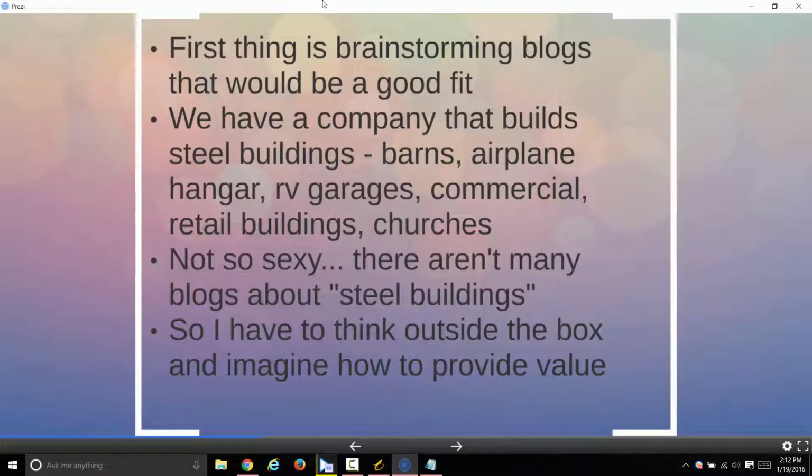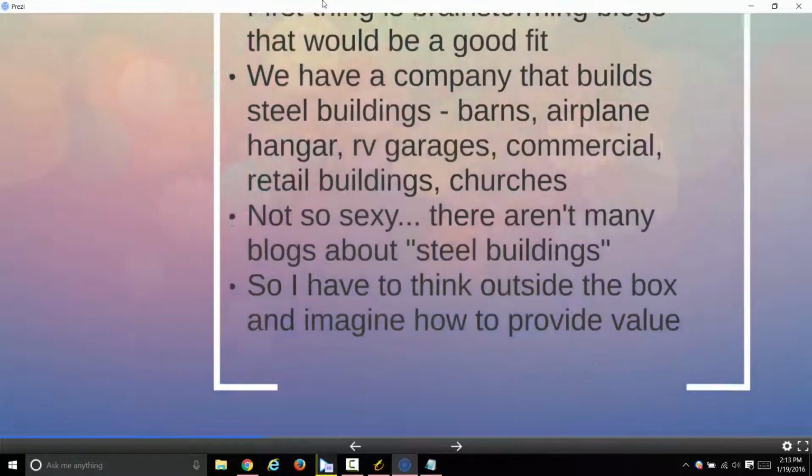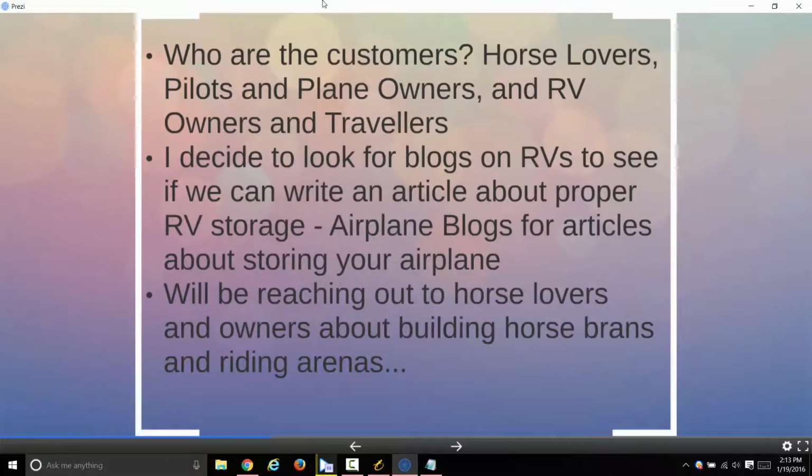It's not so sexy, but if I think outside the box, the customers are horse lovers, pilots, plane owners, RV owners, travelers. So I decided to look for blogs, let's say on RVs, to see if we can write an article about proper RV storage, and airplane blogs for articles about storing your airplane. And we actually also reached out to some horse blogs about horse barns and riding arenas, not horse brands, horse barns and riding arenas.